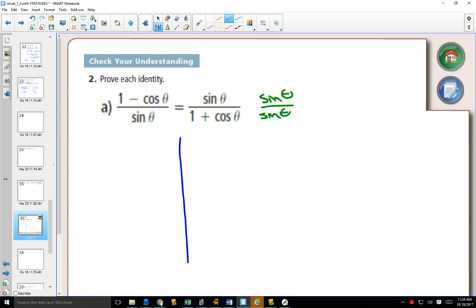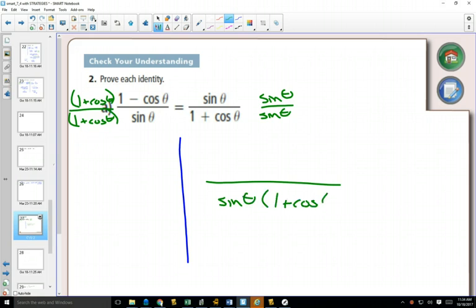So, for example, on this one, if I'm making the denominators the same, this side would need to be multiplied by sine theta over sine theta. This side would need to be multiplied by 1 plus cos theta and 1 plus cos theta. And the reason why this could be a conjugate strategy is because 1 plus cos theta is the conjugate for 1 minus cos theta. But that's harder to see. The build the other side strategy, I think, is easier to see, and you don't even have to multiply this out, and if you did, it's not wrong, but I'll just leave it factored.